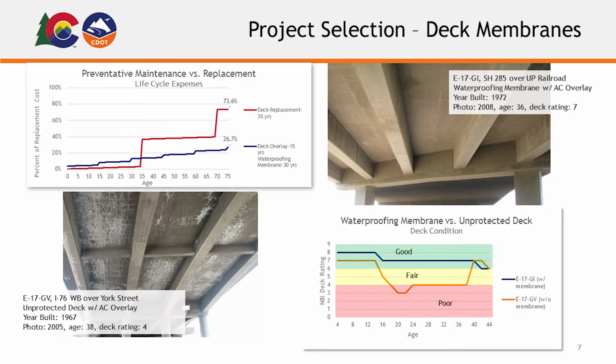Versus now to go in and actually repair this structure, we're looking at a lot more funding that needs to go to that to actually get it back up into good condition. So that's one of the reasons why we care so much about expansion joints. The other lead metric that we track is percent of unsealed deck area.